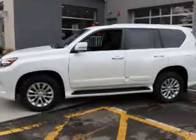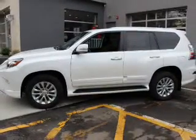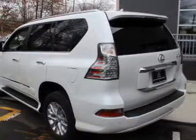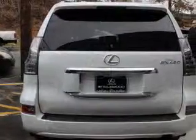The features include a power sunroof, blind spot sensors, tow package, auto dimming mirrors, a spoiler, roof rails, keyless entry, independent suspension, brake assist, traction control.